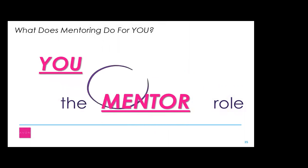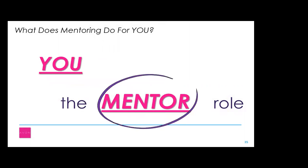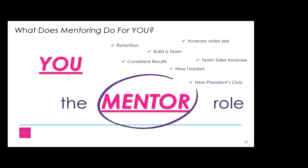So what does mentoring really do for you? Let's have a look at the key. It helps with retention. You're staying involved with those people. It helps with consistent results. It helps you build a team. It will increase your order size and your team sales, and also help you with new leaders. And also there'll be new President's Club members as well.